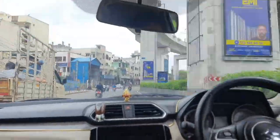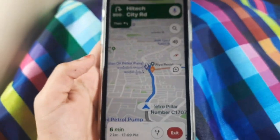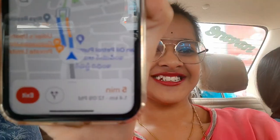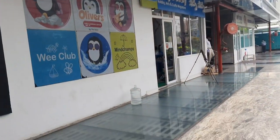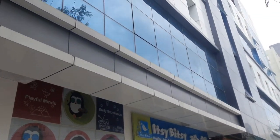And now we are moving towards Itsy Bitsy store and I'm super excited. We are almost close. And you can see my happiness, excitement on my face. 5 more minutes to go. And finally we are right in front of Itsy Bitsy store, and this is how it looks from outside.